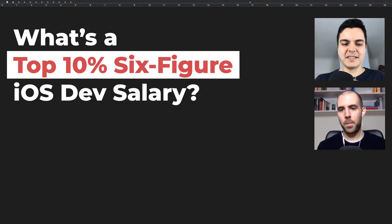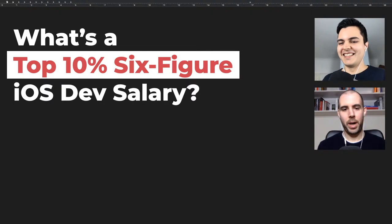So first thing, just to clarify some misconceptions. What is a top 10%, right, a six-figure iOS dev salary? Well, as the name says, it's a very, very high salary. That's above what 90% of developers make in a specific location. You cannot compare locations. Different currencies, different cities, different countries, things change. Every location has its own benchmarks. So the precise amount will depend on the country and the city. But they are very high salaries for whatever location we're talking about, that only 10% and above make.